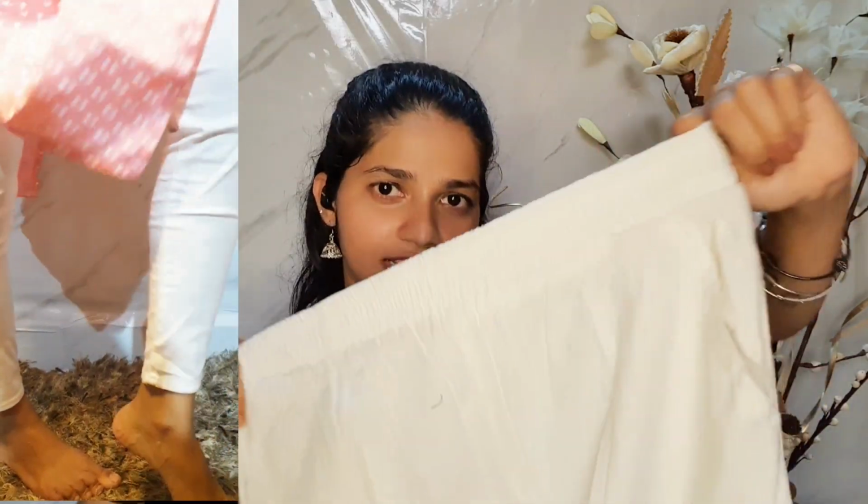So it also has this elastic which makes it super comfortable. It also has a slit right here. This looks so perfect and it looks so stylish. Rather than the normal leggings, I really like this.